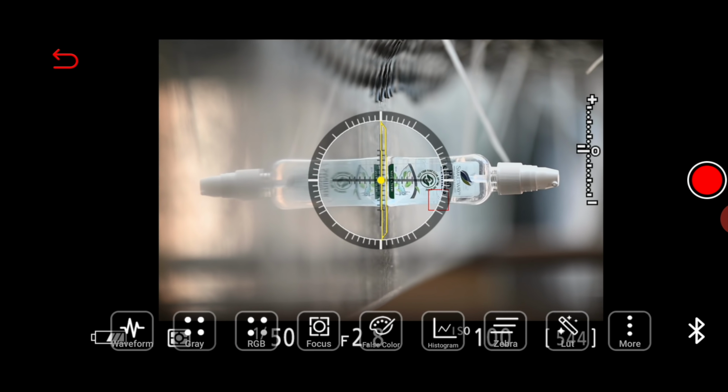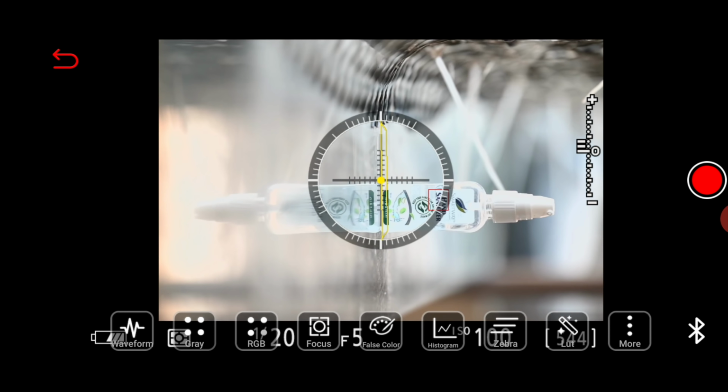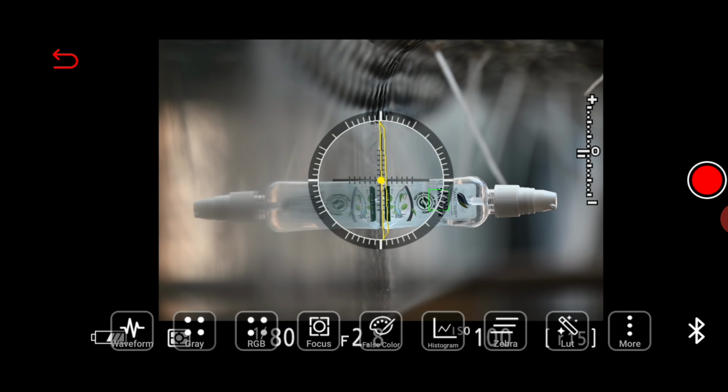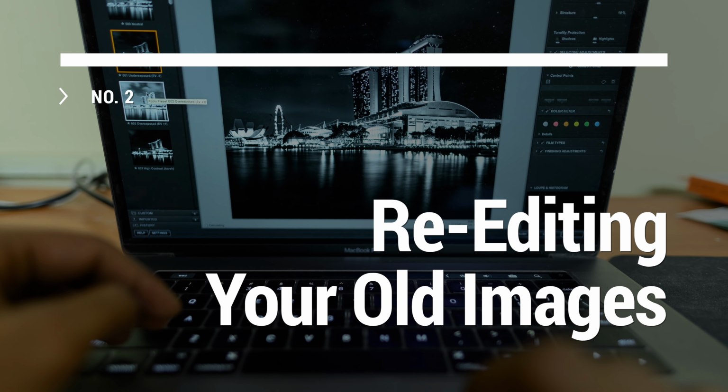If you're a beginner, if you don't know how to shoot in manual mode, try that. Shoot pictures of the objects you have at home. Now you're not shooting pictures to get beautiful pictures, you're shooting pictures to learn manual mode. So when you go outside, you will be thorough with the manual mode and you can start shooting right away without any experimenting. The second tip is re-editing your old images.